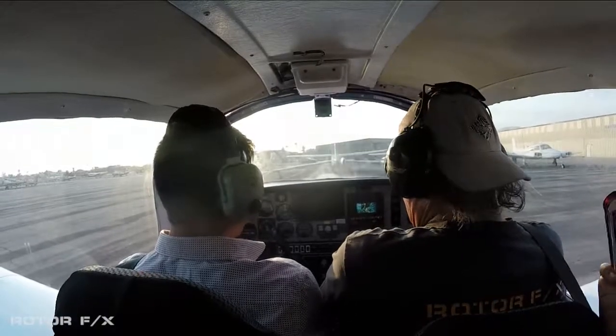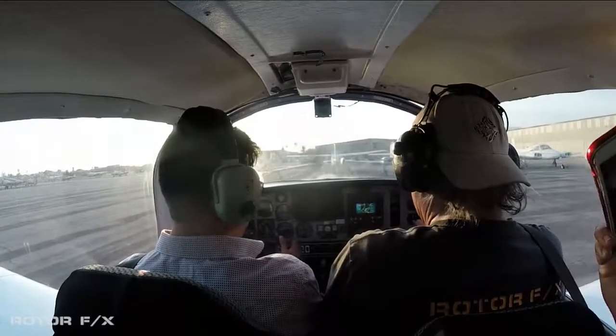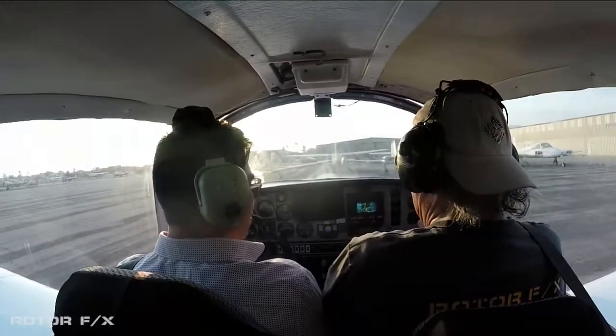Ground, November 882 Foxtrot at ROTOR F with information Lima, taxi for takeoff. Grumman 882 Foxtrot, runway 12, taxi via Alpha. Runway 12, taxi via Alpha, 882 Foxtrot.